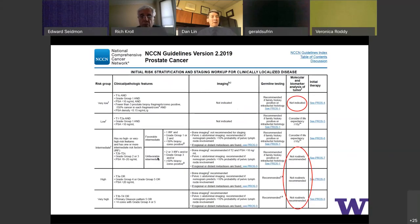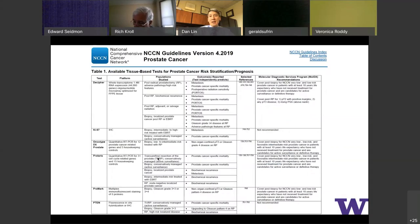You can see there. Where are they? Maybe considered, they're not recommended, but they're considered in the low risk and the favorable intermediate risk. What's interesting about this is it doesn't really go well with what the insurance providers are doing, just to be transparent. And this is another table in the NCCN. And again, down here, you can see that all these tests are covered by the molecular diagnostics for use in very low risk, despite the fact the NCCN guidelines say don't use them in very low risk. So there's that. There's definitely that question.